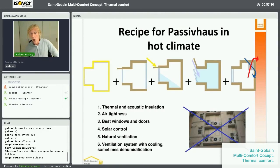If we have hot climate, and this is just on the border of what you expect in Madrid, then you still have the thermal and acoustic insulation, but by the size of the yellow line here on the left, you see that the thermal insulation is not that important anymore. You still do need it, thermal bridge free, but not the same size as in moderate and cold climate. And the air tightness, windows and doors, solar control, natural ventilation. We didn't have that before.